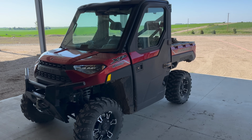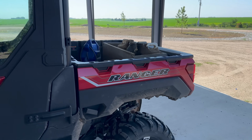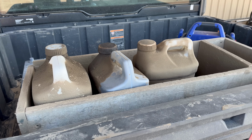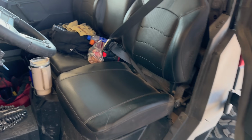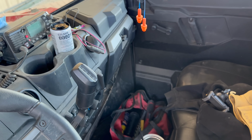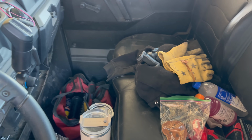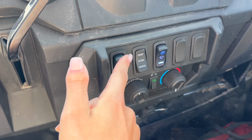Now, onto the video. Here's my rig today. We are using a Ranger XP 1000. In the back of it, I have a jump pack, a spare battery, 2 jugs of drip oil, and a jug of engine oil. And then the inside of the cab is pretty messy, but I have some essentials. I have some tools, a Celsius, a Gatorade, a water, my breakfast, a cookie, and some gloves. Can't forget the sunglasses. I think it's supposed to be almost 100 degrees today. The temperature was the same yesterday, hot, and the UV got up to 11.